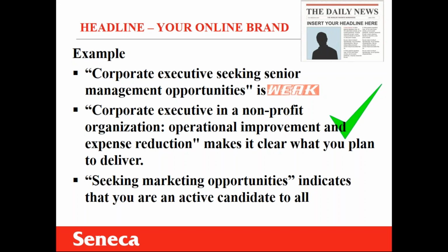And these are other examples. If I say corporate executive seeking senior management position, this is vague, this is general, this is weak. We have to come back and give specifics, give something with concrete things that we're talking about. For example, corporate executive in a nonprofit organization, operational improvement, and expense reduction. This is clear what you can deliver in a nonprofit organization, okay?